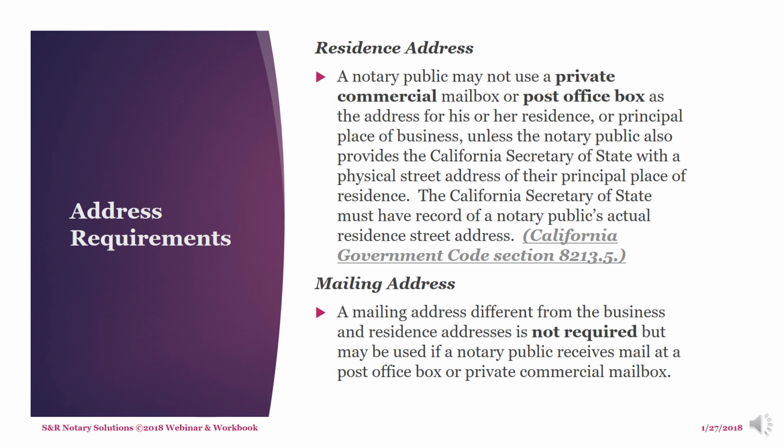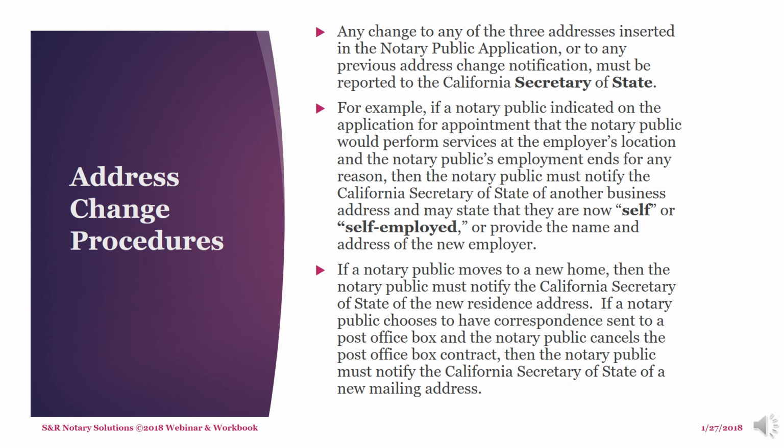Mailing address, different from the business and residence address, is not required, but may be used if a notary public receives mail at a post office box or private commercial mailbox.